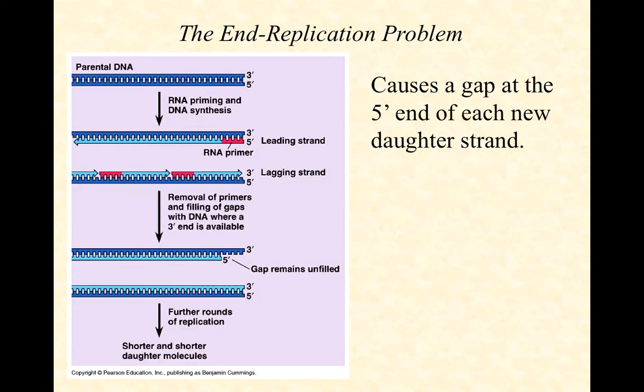Now, it turns out there's also an end-replication problem with these linear chromosomes. We've talked about how DNA primase sets down an RNA-based primer, and then DNA polymerase picks up just a dozen or so nucleotides in and continues to extend that primer, but with DNA nucleotides. Then as DNA polymerase comes in from behind from another replication fork and bumps into the 5' end of that primer, it replaces those RNA nucleotides with DNA nucleotides, and then DNA ligase comes in and seals the nick.